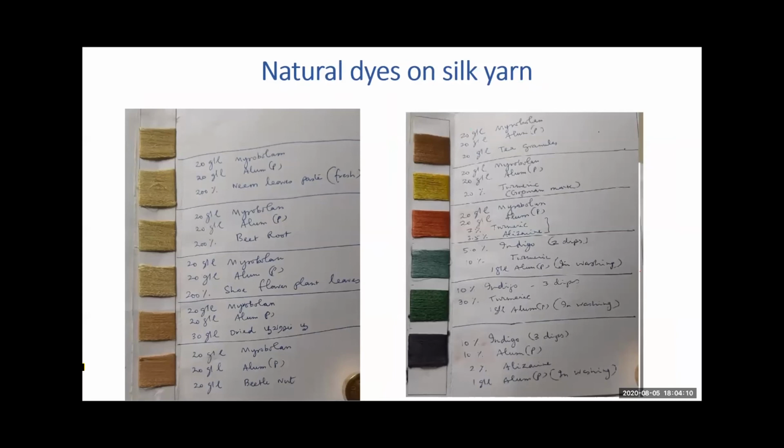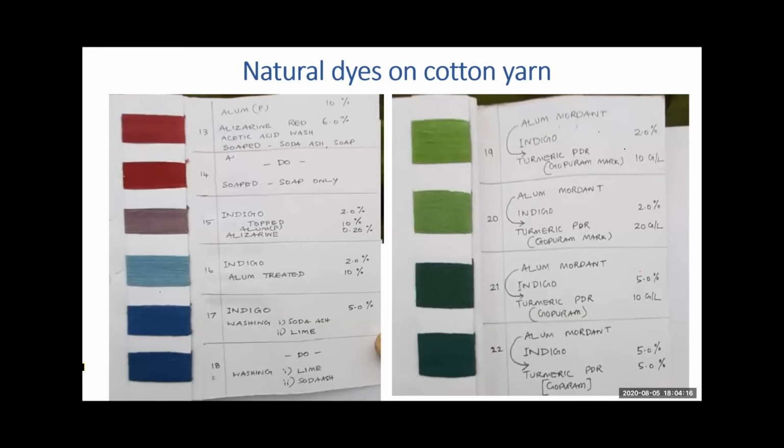Dyeing green is not possible directly with vegetable dyes. First, you have to dye the material with indigo, so you will get blue color. Then overdye with yellow color by doing alum plus any yellow color on the indigo dyed material. Blue plus yellow, you will get green color. Direct green is not possible in vegetable dye. So by two dyeings, indigo dyeing first, then yellow color dyeing, you will get green. Taken in cotton yarn.